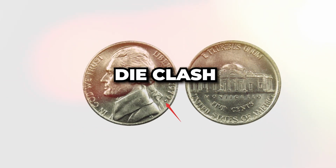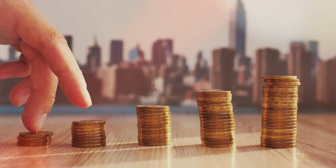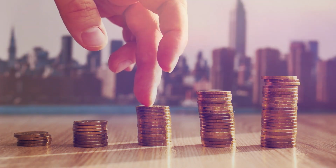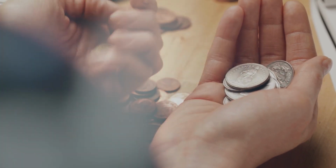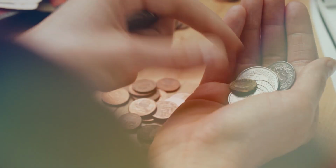Die clash. When two dies hit each other without a planchet placed between them, the design of two different sides ends up mixed together. Since the impact pressure is high, coins struck with such dies have an uncommon design on the surface. In most cases, it is unrecognizable. However, these coins are pretty rare and valuable.